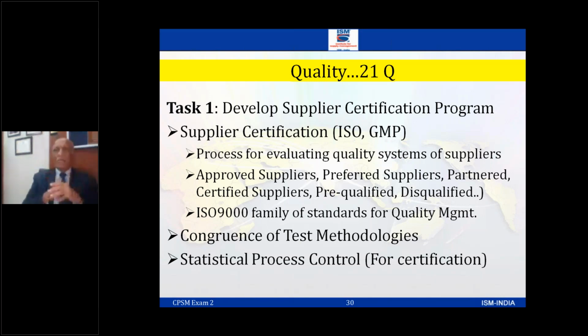One is approved suppliers. Somebody sends me the details of the companies based on our format. I say, guys, this company seems to be good. I approve the supplier. Approving is one thing, but it doesn't mean they get the business. Preferred means I've given them some business. They've done a good job. They become preferred. Partner means we have become partners together.